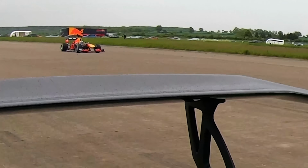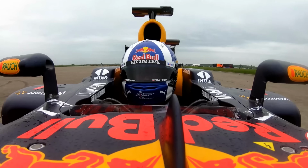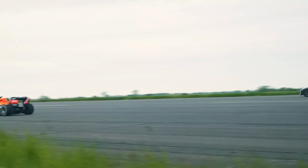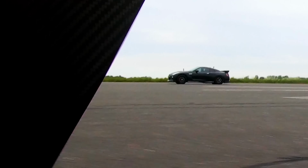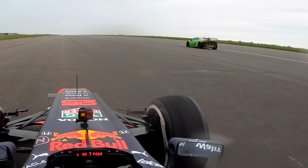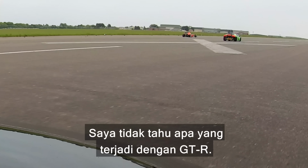Frickin' hell! Oh my god, this is nuts! Bye, Formula One car. I don't know what happened to the GT-R.